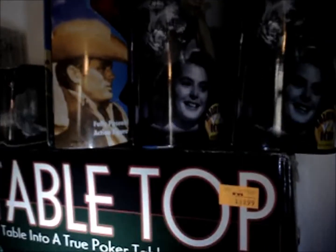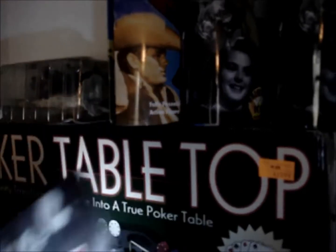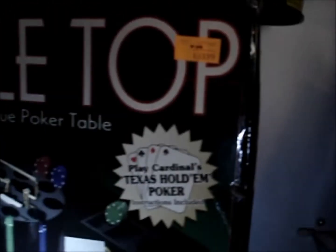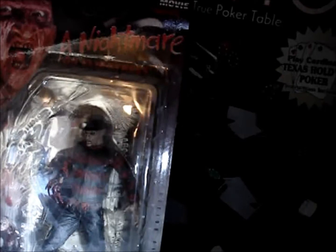Now we're getting into the nitty gritty. Alright, so we got over here, like I said, huge Kiss stuff. So this is a Gene Simmons Kiss doll from McFarlane Toys. And then I have a Freddy Krueger. I don't know if you guys can see that too well. It's because I'm trying to hold it while using it. So, let's see. Maybe move it over there a little bit. Alright, so that's the Freddy Krueger doll. So there's those.